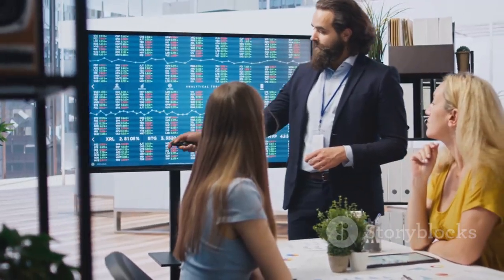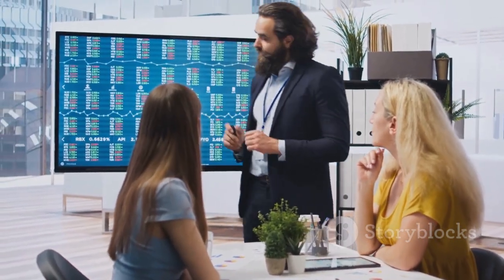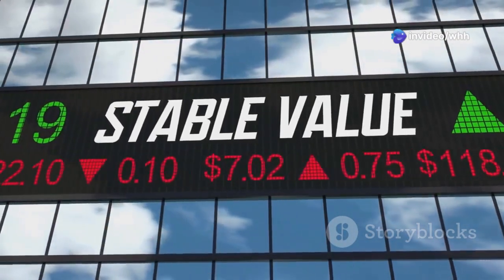So while VOO gives you smoother average rides, SCHD plus SCHG lets you dial risk up or down based on your weighting. Want more stability? Go 60% SCHD, 40% SCHG. Want more upside? Flip it to 40% SCHD, 60% SCHG.